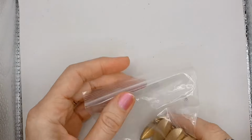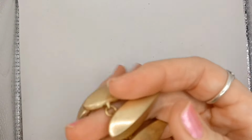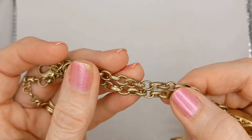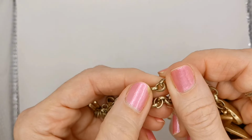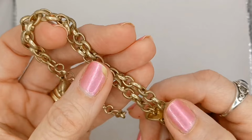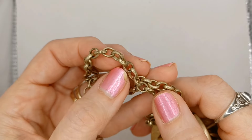Okay, 16. Oh, this has sort of a 1960s vibe to me too. Oh, this is Loft. And it's got some weight to it. And again, this nice, pretty much Rolo chain. The links are more oval than round. I can't tell if it's made to look vintage. Sometimes that sort of worn appearance is intentional, and I can't really tell. Okay, judging from these links and comparing them up here, I don't think it's intentional. So I'll give that a cleaning.